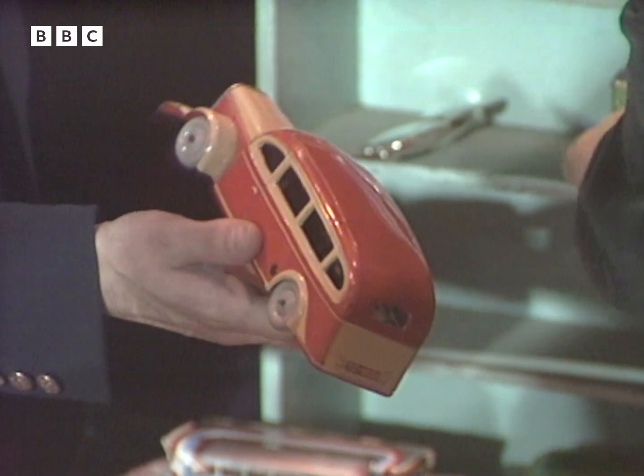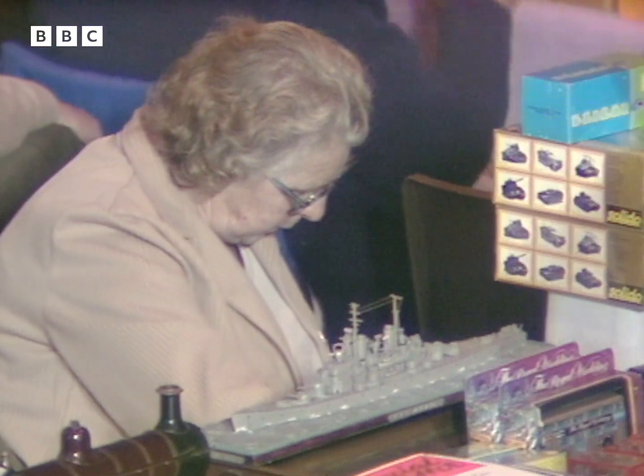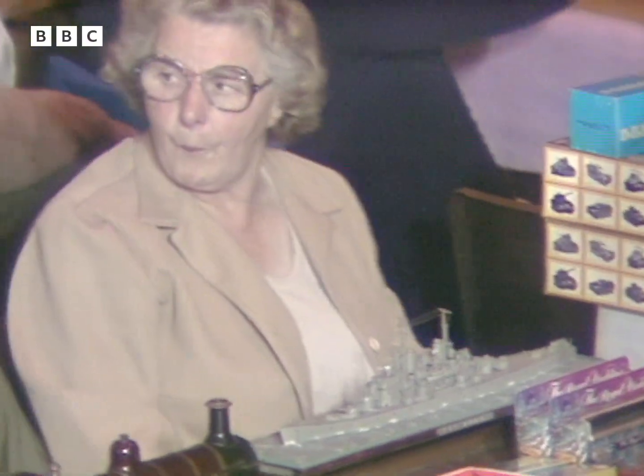There are foreign buyers as well as foreign models, and a kind of tension in the atmosphere, lest someone else has spotted the gem you missed.